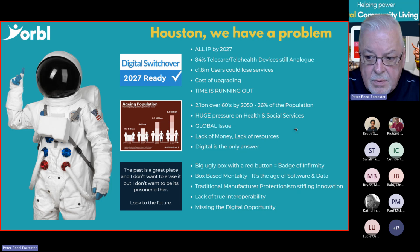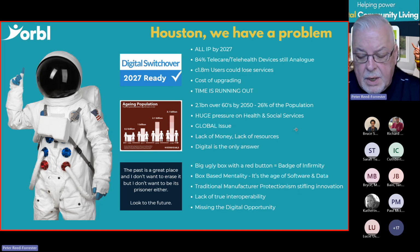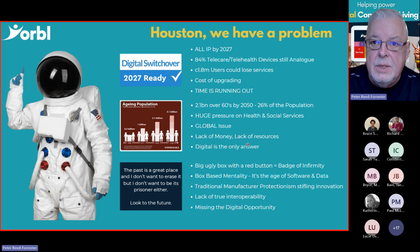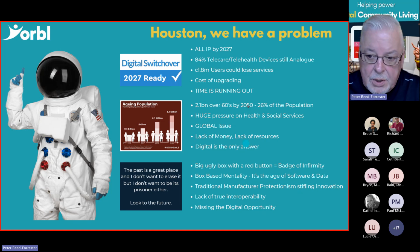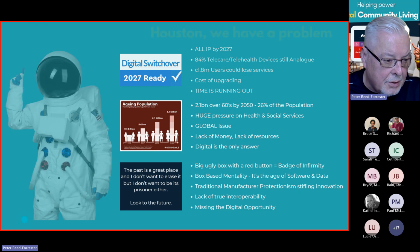And the other side of things is about the look and the feel and what people think telecare and telehealth is and should be. We're looking to move away from the red box and button, the standard box and button, looking much more at the digital age and what we can do. Those are the challenges that we have. There's also been a lack of true interoperability traditionally amongst all of the systems out there. If we look backwards, we were going to miss that digital opportunity, but thankfully things are moving forward now, which is good, and gathering pace.